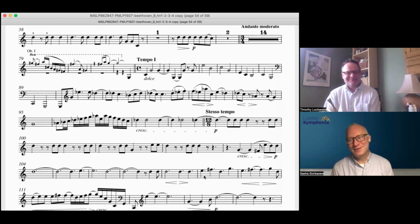So three Beethoven nines in one season with different orchestras. I think that's got to be a world record, or a Canadian record or something. A record for you for sure. And you've played this in the past. Yes, we've played it before.